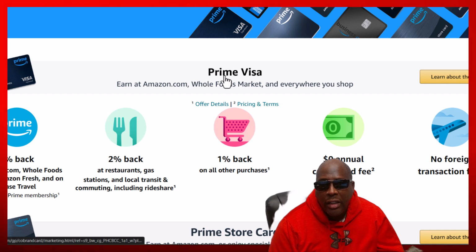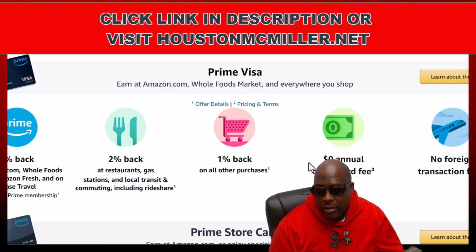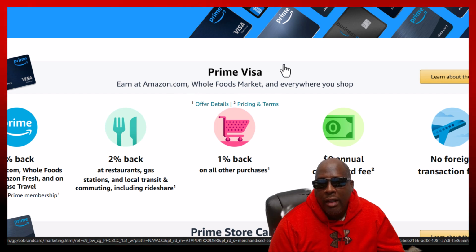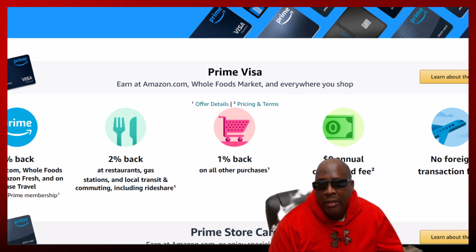Now you see this here, Amazon Prime Visa. This card is issued through Chase, okay, and if I have bad credit or if I'm just starting out, I probably would not go for this card. This would not be a good card to go for when you're starting out or rebuilding your credit. So I would probably stay away from that card.